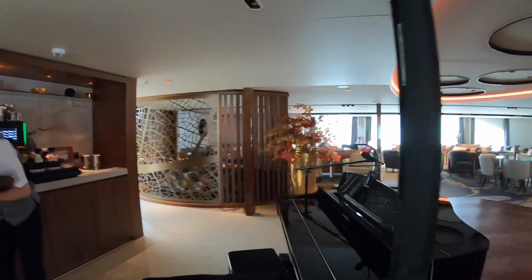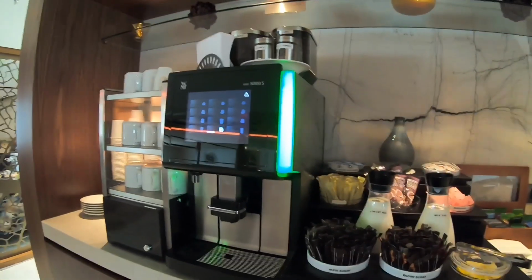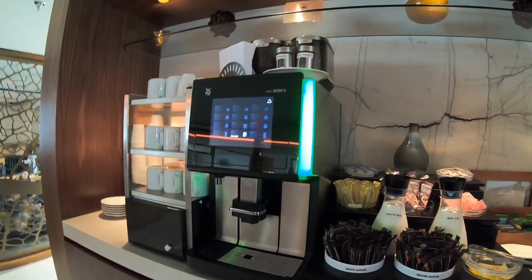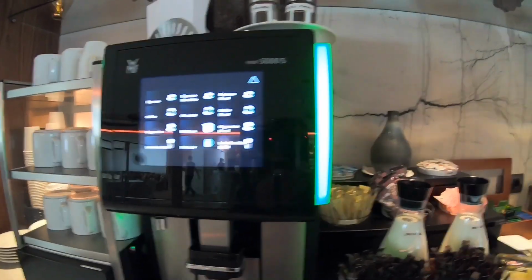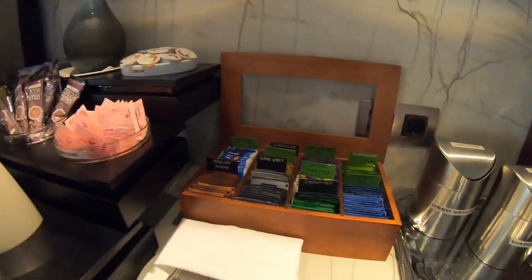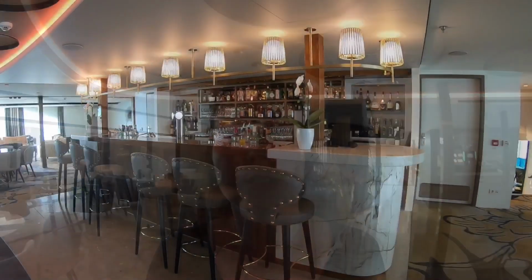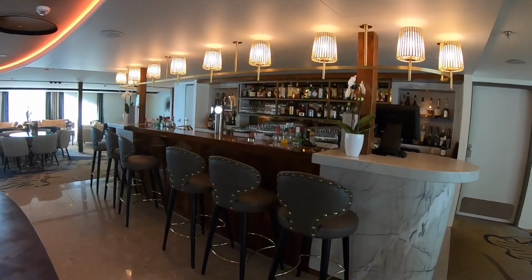But in the daytime there is the chance to just sit and over here there is a coffee machine, and you can get whatever you want from here any time of day, 24 hours. This is available. So there are decaf options as well. And also down here there are different types of tea and also hot chocolate, so that's available to you all the time if you wanted it, and that's quite handy. And then we have the bar. I think again the bar is very stylish. A nice place to be of an evening, before or after dinner.